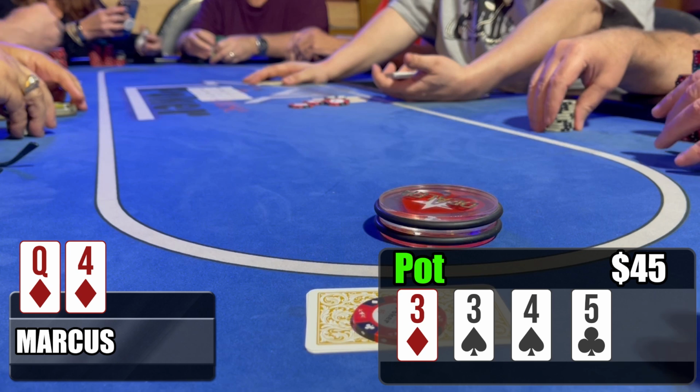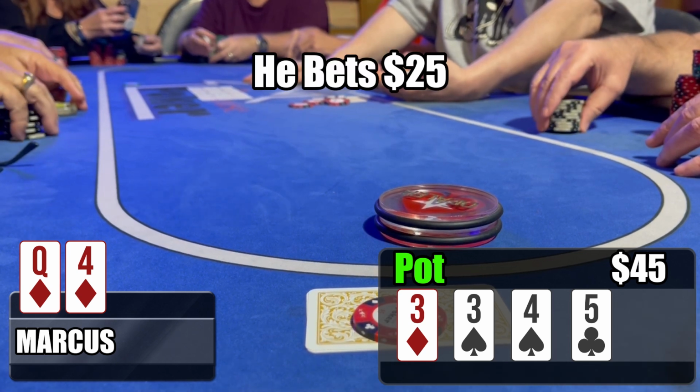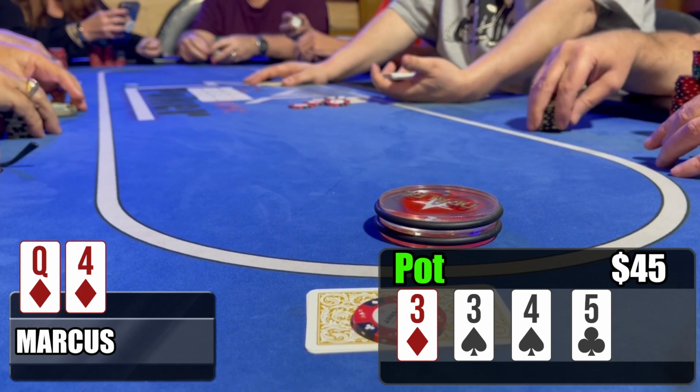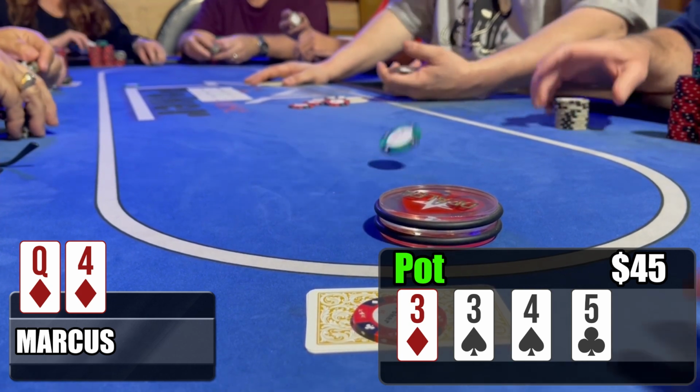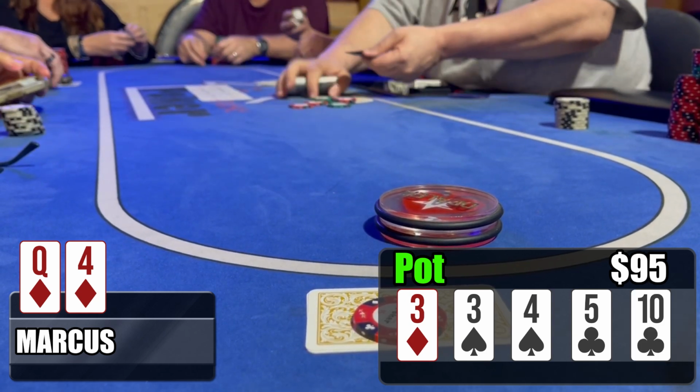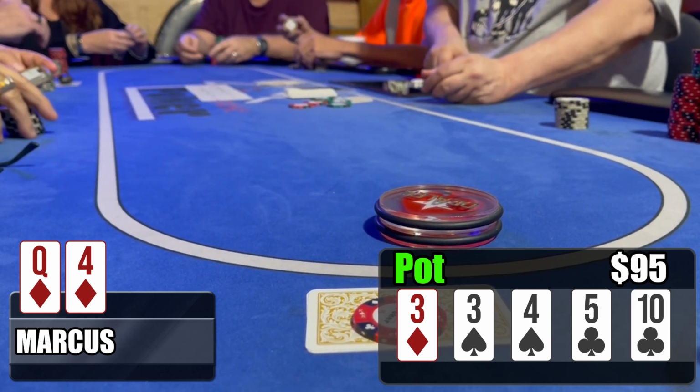And at this point, the small blind decides to take a little stab at it. He bets 25. Like I said, we flopped top pair. I'm kind of putting him on two overcards. I don't think he hit the 5. I don't think he has a straight. So of course, I give a call to $25. The pot is a staggering $95.